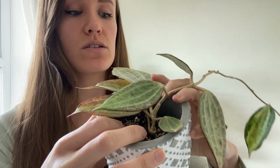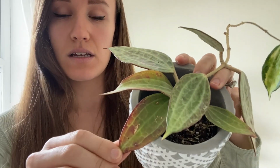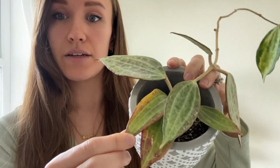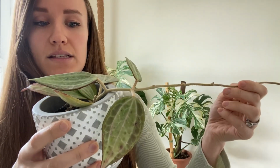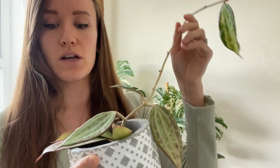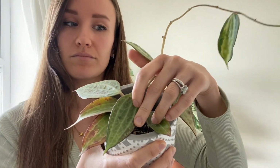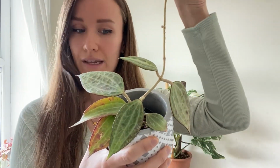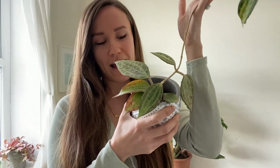It does normally give me the nicest sun-kissed, sun-stressed Hoya leaves, but it has only just been put back in the window. So I think in the summer months this will come back and go a really, really dark red, but I prefer the Sunrise sun-stressed. I don't like this so sun-stressed. So yeah, I'm kind of happy with it how it is.